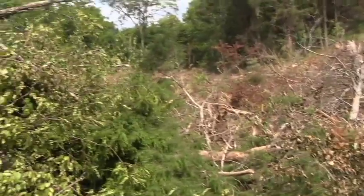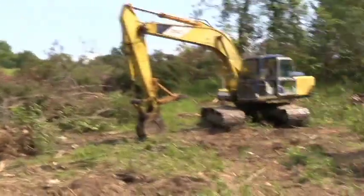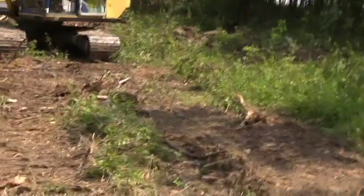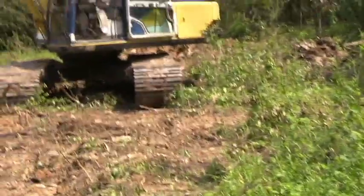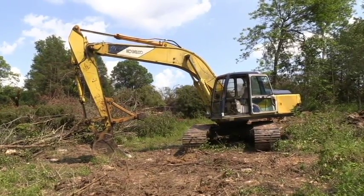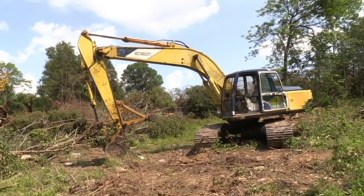Once we get all these trees and brush and everything pushed up into a pile and we start burning it, we get all this out of the way, I think it'll make a lot more sense to you guys. It'll be a lot easier to understand what we're doing. Because walking around down here, I can see it. I've got a pretty good vision of what I want to have finished here when we're all done. But for you guys, I know it's a little bit hard to envision, unless you could come down here and just walk around with me, then I could show you everything we've got planned.